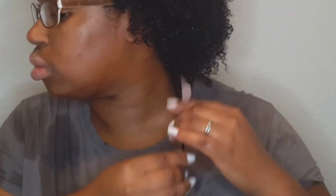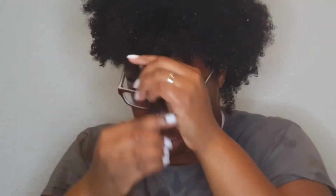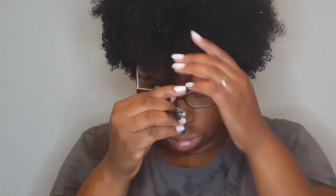And I'm gonna tell y'all a little bit more about my hair. This is how long my hair has grown. It has grown so much over the past like 9 months or so that I've been really trying to take care of it, and I'm just excited about the growth of my hair.